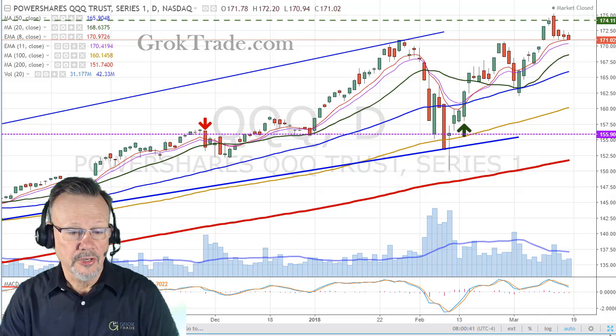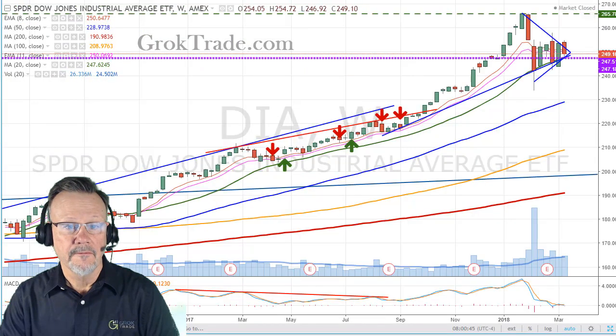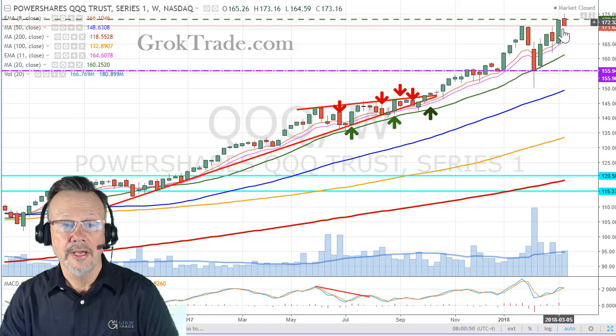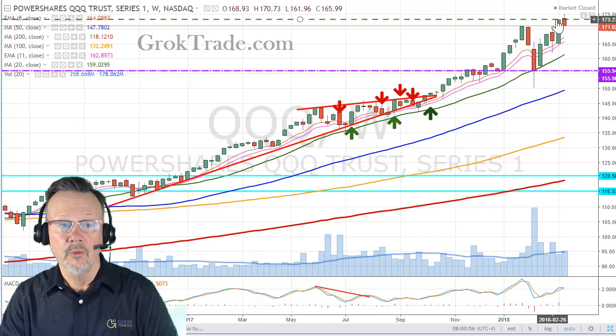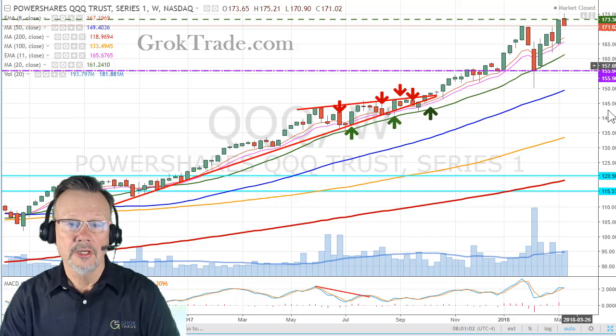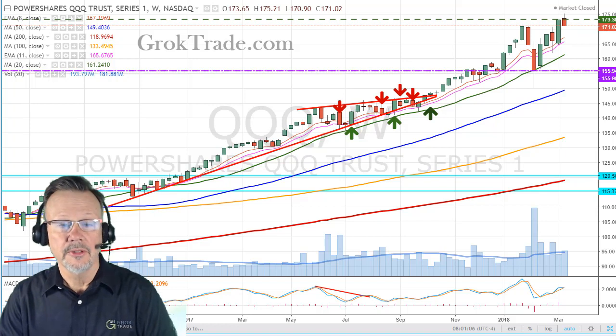Let's look at the weekly chart here on the Nasdaq, and there we go. Look at that beautiful bull pullback. It has gone all the way back up. Now we did pull back for the week. We had a negative week, even though we had set a new all-time high there. But the weekly close on the Nasdaq was lower, so we didn't get to a new all-time high close on the weekly chart, but we did go into new territory there.